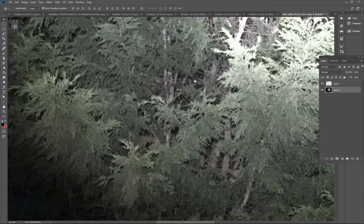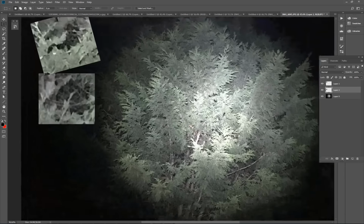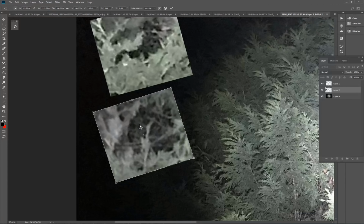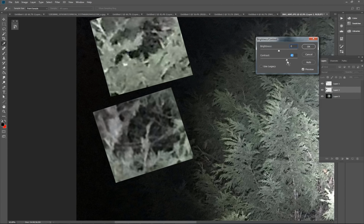Okay, where was the other? Here we go. Okay, alrighty. This one is already, the orientation is, well, it's not too bad. Let's put it right. There we go. So we have a face here also. Maybe put a bit of brightness.